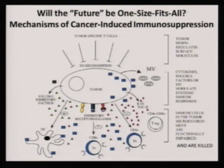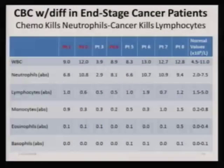And guess what? Many of the things secreted by the cancer, or when the lymphocytes come in contact with the cancer, can have a toxic effect. As this nice review article from Theresa Whiteside, who was my neighbor in the next office in Pittsburgh, says, immune cells in the tumor microenvironment are functionally impaired, and I'm adding, and are killed. So your lymphocytes are getting killed by the cancer cells.